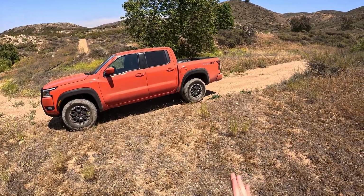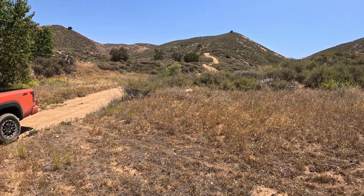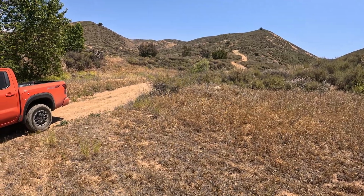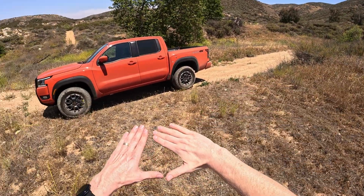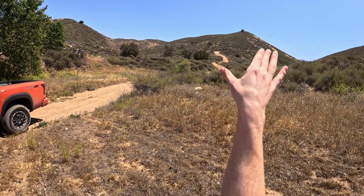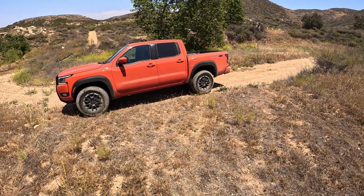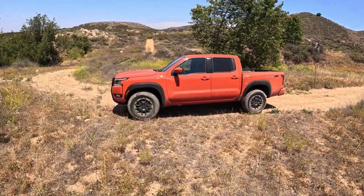So that was only doable with just the right line and just the right maneuvering and skill to get through that. I don't know if we're gonna be able to get back up. I'm gonna be 100% honest with you. I am worried because some of those we were essentially just sliding down and looking at the rock coming up. I just don't know. It's less about the truck, it's more about me, to be totally honest with you.